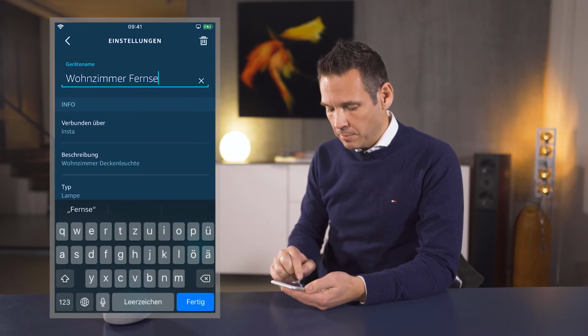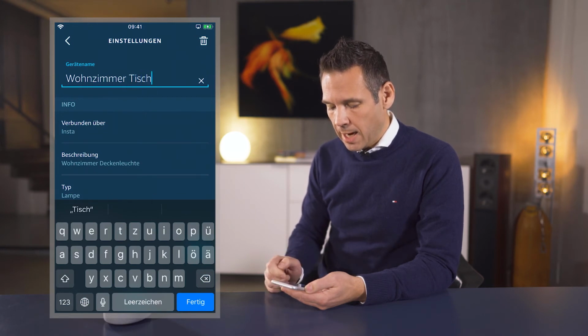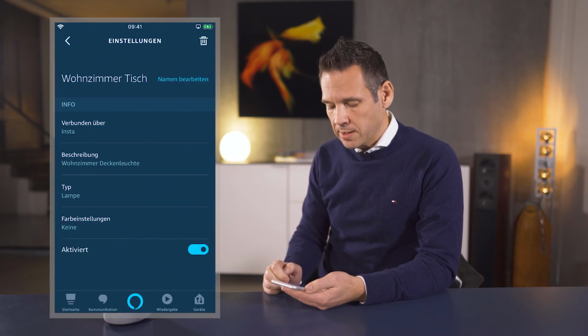Now we can assign the eNet smart home device a new name. In my case, I'll opt for the designation Table. Please make sure not to use any special characters or numbers. Now I can switch on my lamp by the designation Living Room Table.